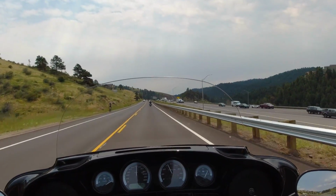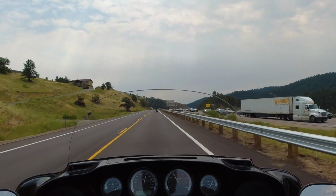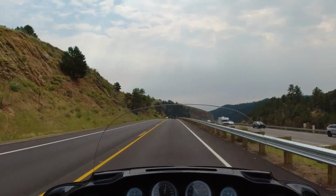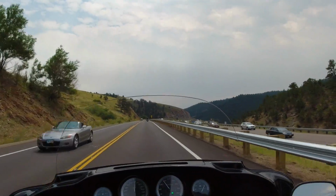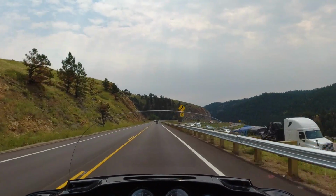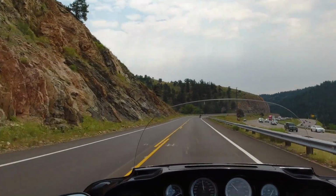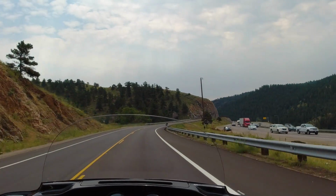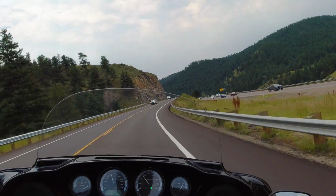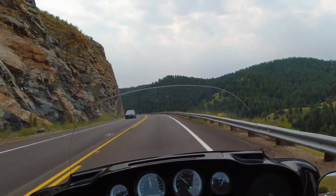Yeah, this bike is so nice, it's almost like cheating. So, yeah, we're going 65. Almost feels like a little bit of choppy wind on top of my head at 65. You could potentially have a little bit of buffeting if you were going really super fast, like maybe 80 miles an hour, 90 miles an hour.